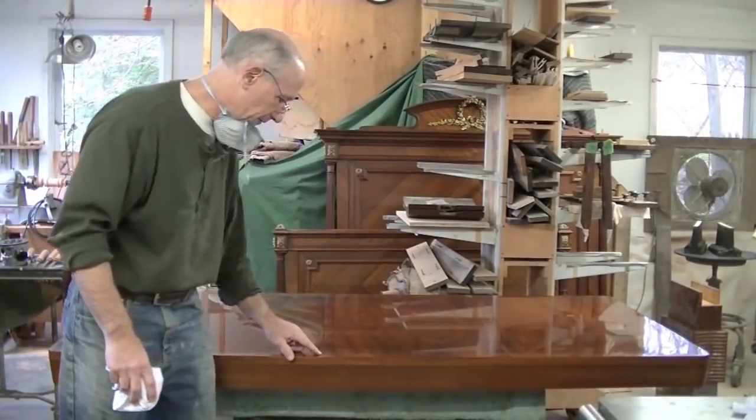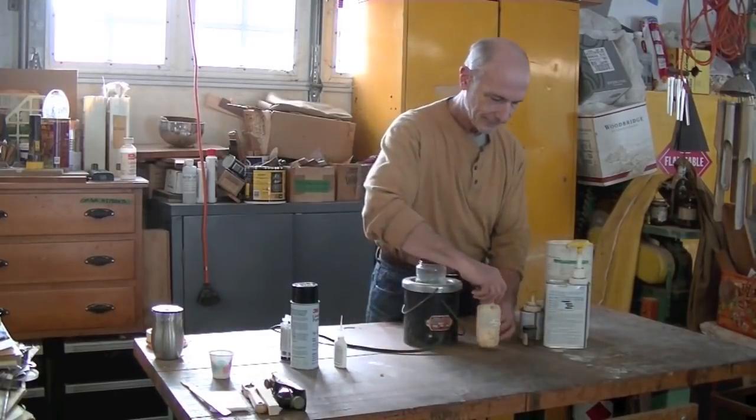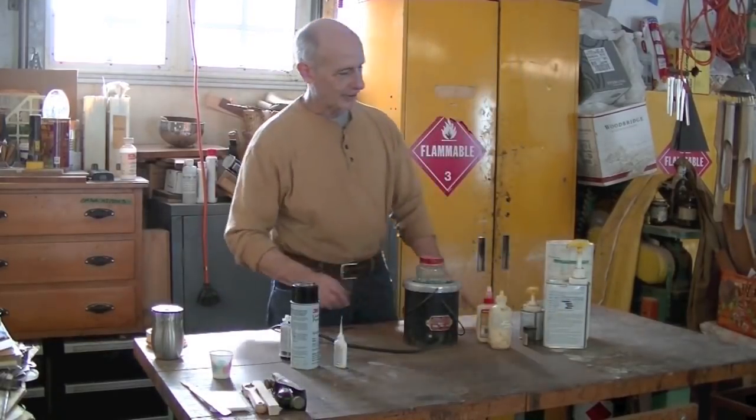I think it looks pretty good. Use a good epoxy. There you go. That looks pretty good.